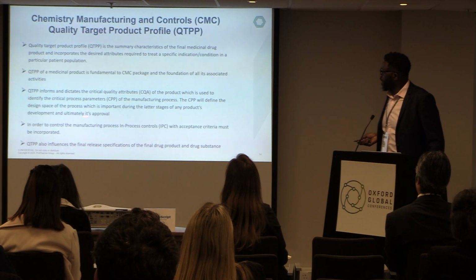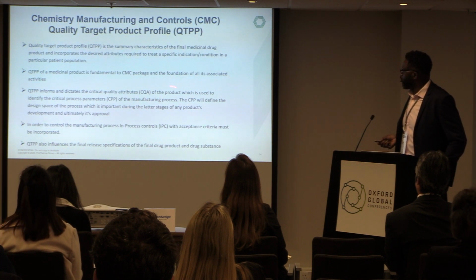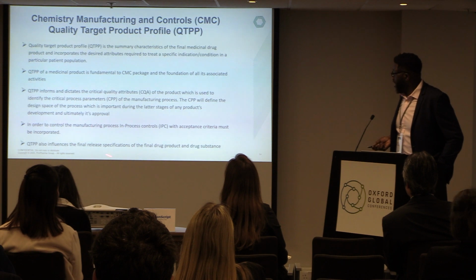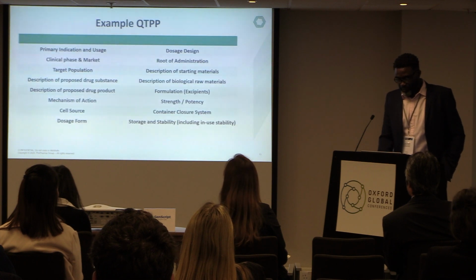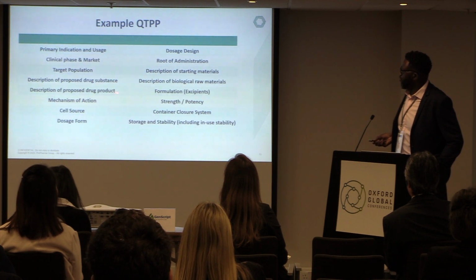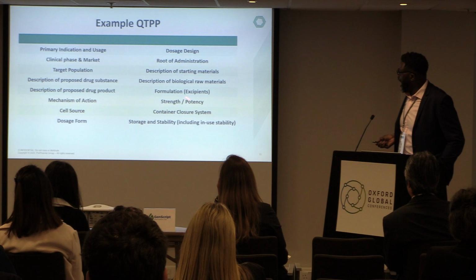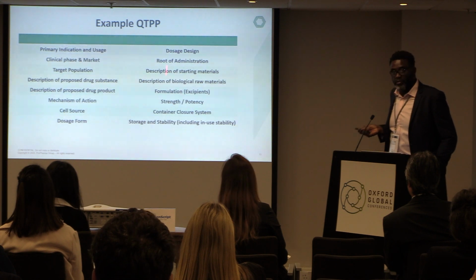And in actual fact, the CPPs will define the design space, which will later be used to tell the regulators that you have good control, and that's important for your development later on, and also for approval and validation. Finally, the QTPP could influence your final release specification for your drug product or drug substance. Examples include target population, proposed drug substance, drug product, mechanism of action, dose form and design, route of administration, raw materials and starting materials, strength of potency, the container closure, whether it's a vial or a bag, and the stability, even in-use stability of how it's going to be handled in the clinic.